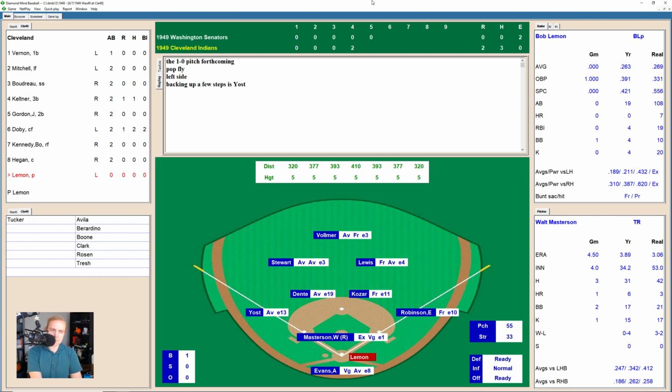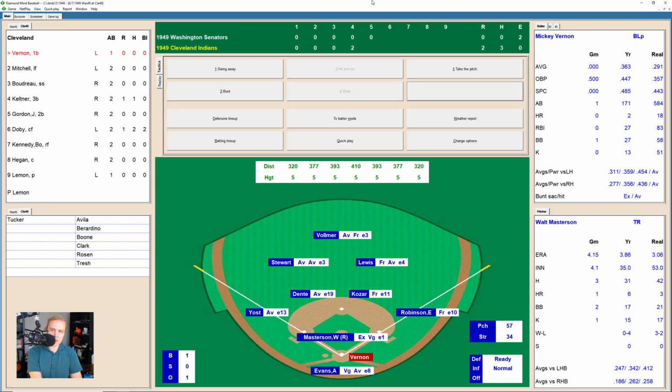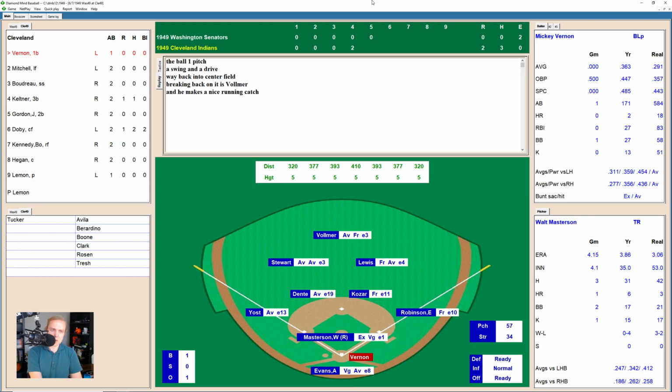Bob walked last time. Takes the ball and then hits a pop-up over to the left side. Yost, the third baseman, has it for the out, 1 away. Mickey Vernon now takes the ball. Hits one deep to center. Fulmer's got it. 2 gone.